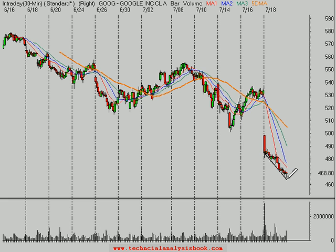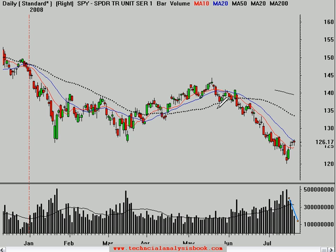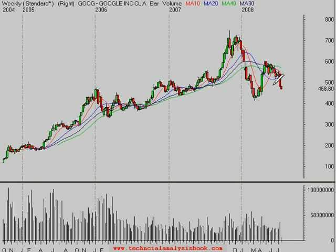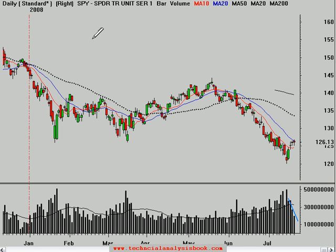And Google continues along its path of least resistance here recently. A lot of people, I bet, are probably getting hurt badly, thinking it was an overreaction. But the fact is, Google's in a downtrend. We've got a 10, 20, 50, even 200-day moving average, which are all declining. So Google still looks like it's in trouble. I would suggest you stay away from that one unless you're a very aggressive trader.